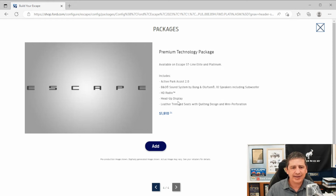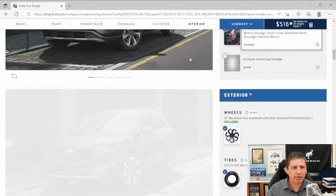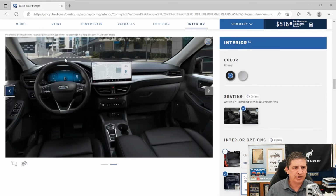You also get heads-up display. So heads-up display is going to allow you to be able to see that right up here above the steering wheel. It looks like it's on the road. Navigation, if you have navigation set and that kind of thing, which is included, as we mentioned earlier, as part of the CoPilot 360 Assist 2.0. It's going to have all that stuff right there on there. So heads-up display is included.